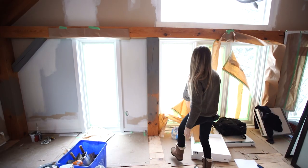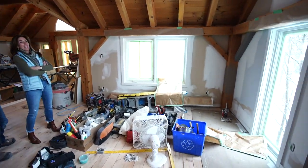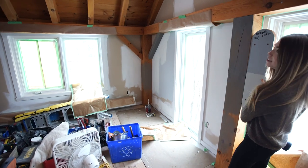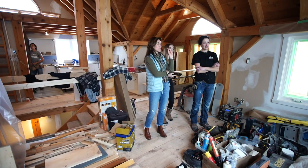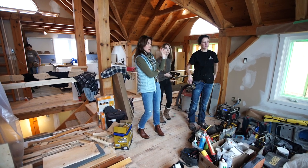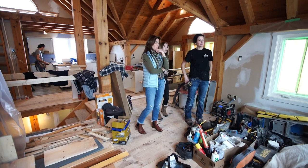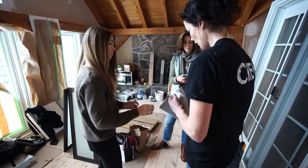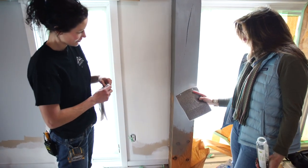Let's open this network gray and give it a whirl. I feel like that's the color. Yeah, I think that looks good. Looks like network gray is our shade. It's a gray that has some blue in it, but I think it's important that it go with our stone color, and it's important that it also go with the upholstery colors. That was the couch, right? Mm-hmm. I think that looks nice together.